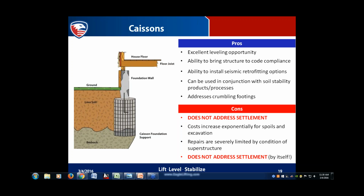The con is that the costs increase exponentially for spoils and excavation by a lot. Obviously, the wider the caisson is going to be, the deeper it goes, the more spoils you have. And also, the repairs are severely limited by the condition of the superstructure. Apologize, these slides do not seem to have transferred through well. That's my fault, actually. Caissons do address settlement specifically. Generally, they are cost prohibitive completely.